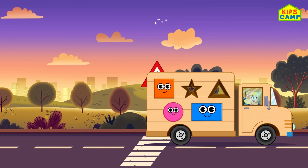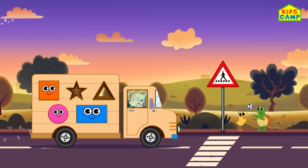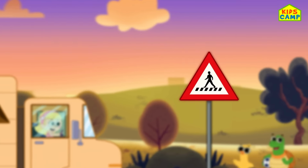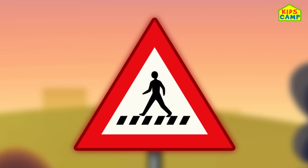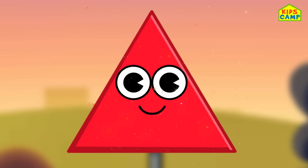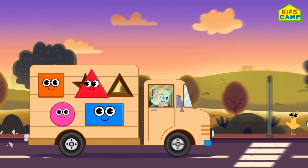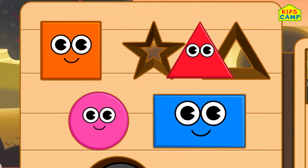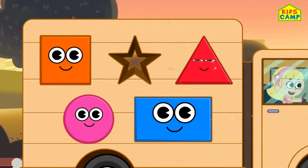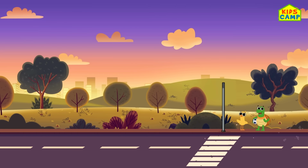We almost missed that. Is that a triangle? Yes, it is. Wow! Let's place it on my wooden truck. No. Uh-huh, it fits. Let's look for another shape. Where could it be?